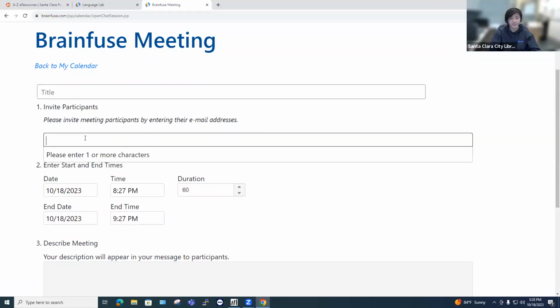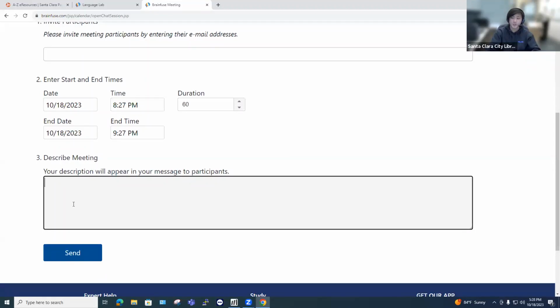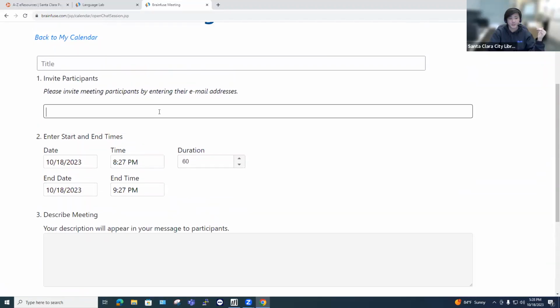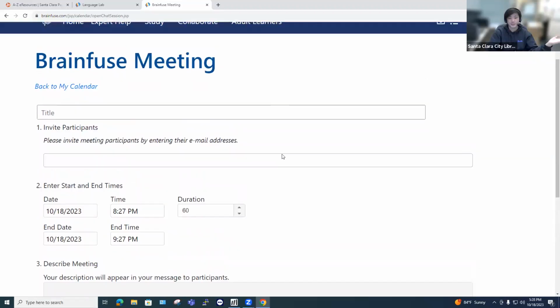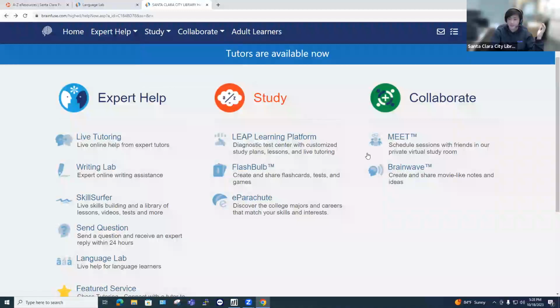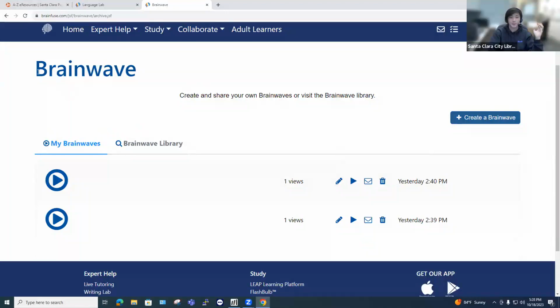So you invite participants by entering in their email addresses. You can specify time and date, how long you want the meeting to be. And if you want to put a description, when Brainfuse sends out the invitations, you'll see the description of the meeting. You press send, and then it's going to send the invitation to all the email addresses that you put in.